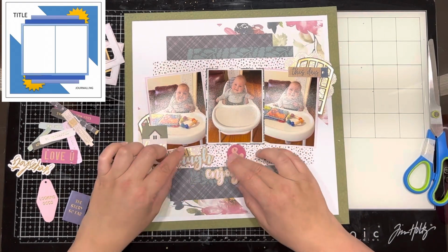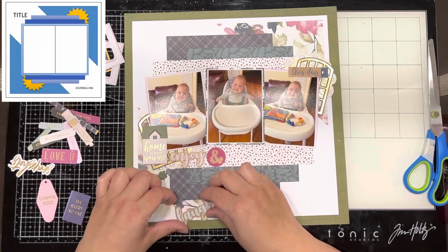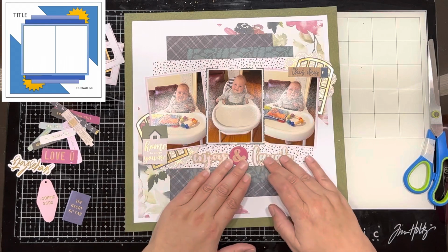This is my title. So the wood veneer pack in this collection had Laugh and Enjoy as wood veneer pieces, and I decided to use them as a title.